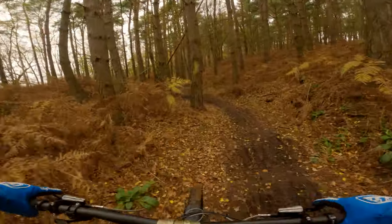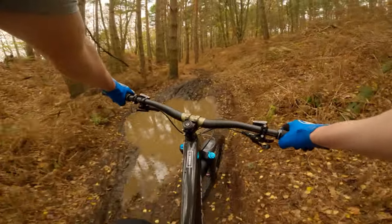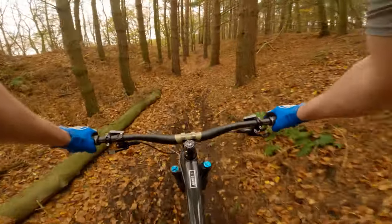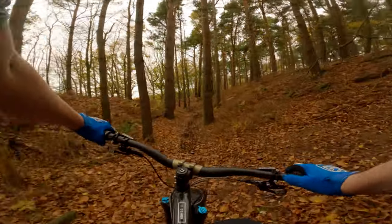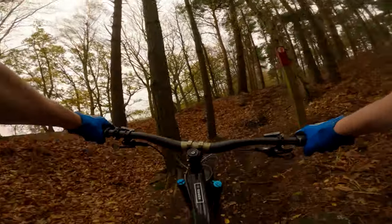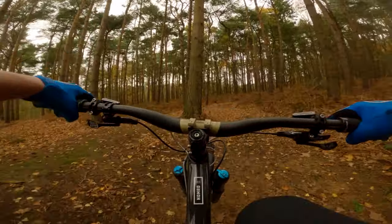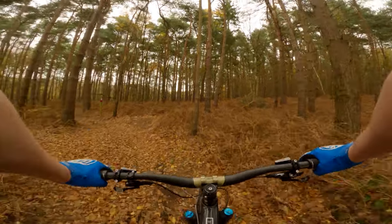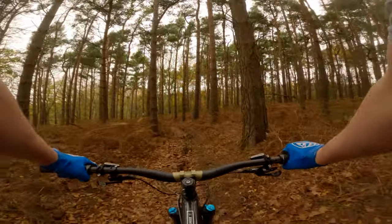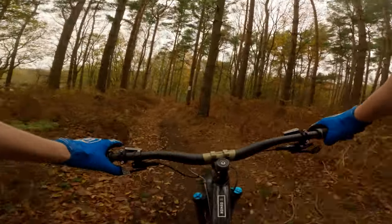Pedal strike. So yeah, it's kind of muddy. Muddier than I'd have hoped, but it's pretty much been raining non-stop on and off for a few weeks now, so I guess it's to be expected to some degree, and it is pretty much winter. So yeah, just about make it. Another little downhill section coming up. Drop this dropper.